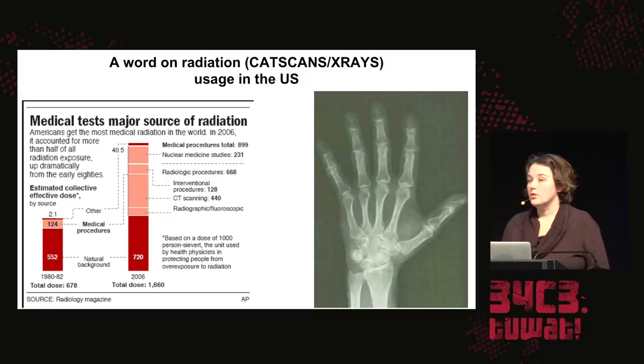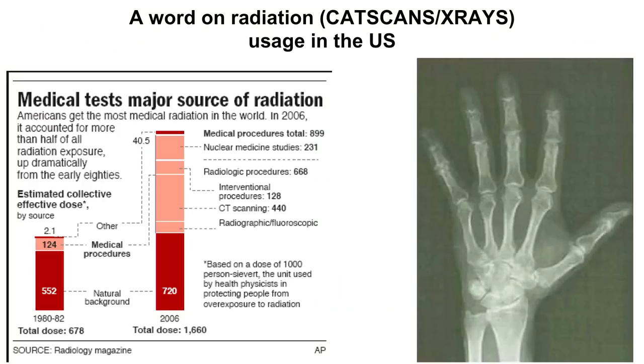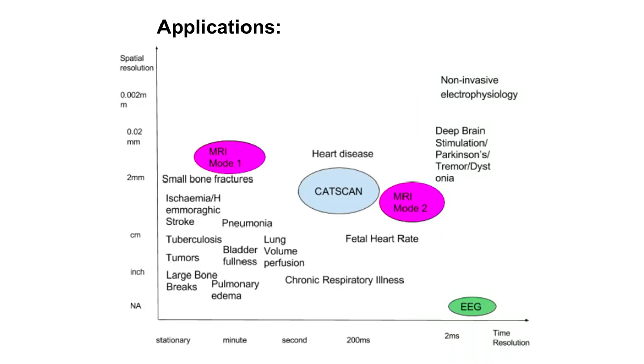So just a note on the radiation of CAT scans. It's actually the biggest contributing cause of radiation in the United States.